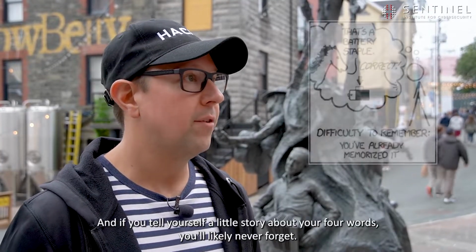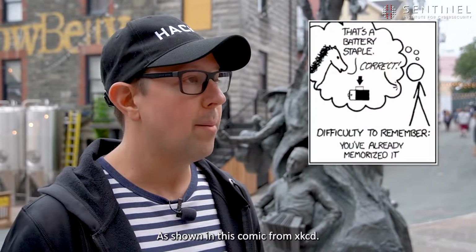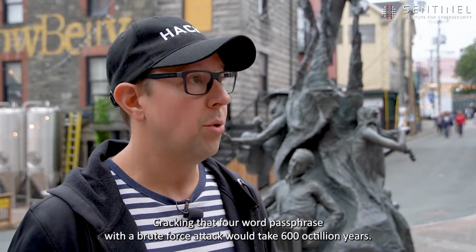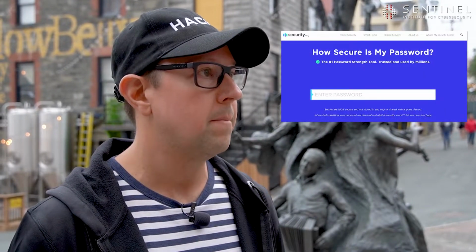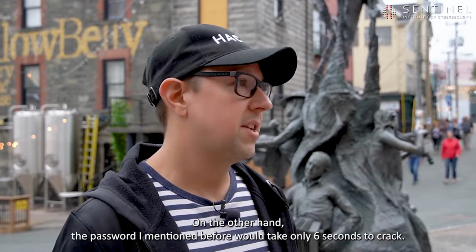And if you tell yourself a little story about your 4 words, you'll likely never forget, as shown in this comic from XKCD. Cracking that 4-word passphrase with a brute force attack would take 600 octillion years, according to security.org's password checker. On the other hand, the password I mentioned before would take only 6 seconds to crack.